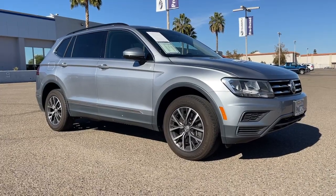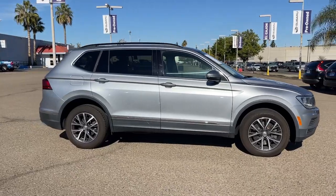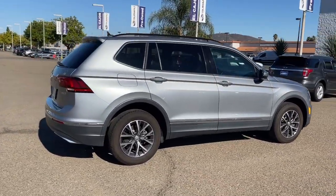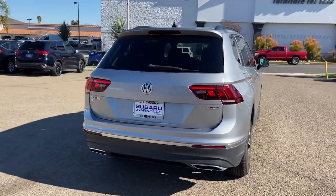Here is a wonderful 2020 Volkswagen Tiguan. With less than 70,000 miles on the odometer, this vehicle provides excellent value. Here's a family-minded Tiguan that delivers safety and practicality wrapped in understated style.